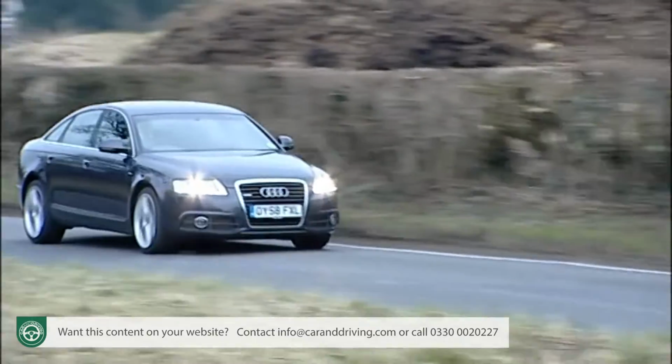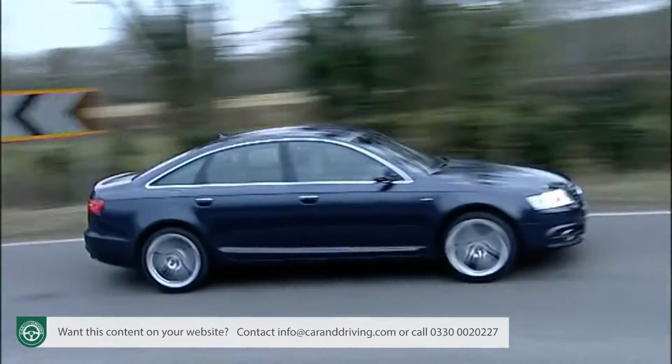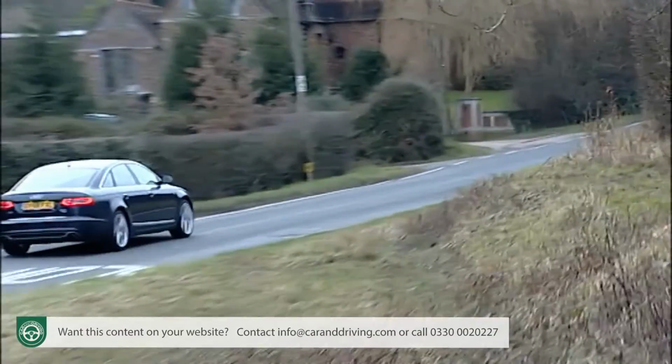Transmission choices, as before, range between a 6-speed manual, a 6-speed Tiptronic automatic, or a 7-speed economy maximising Multitronic CVT automatic transmission.